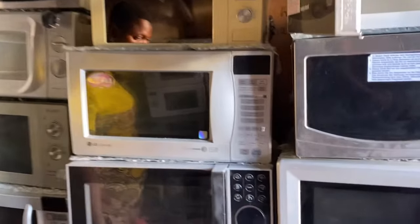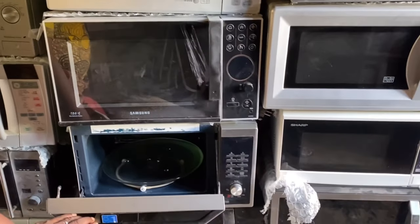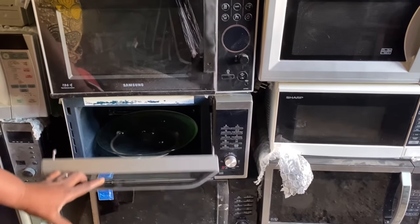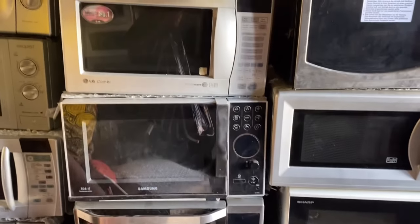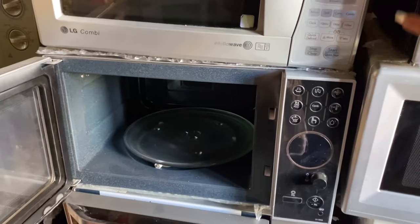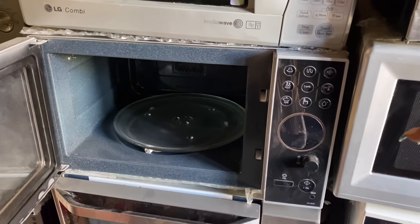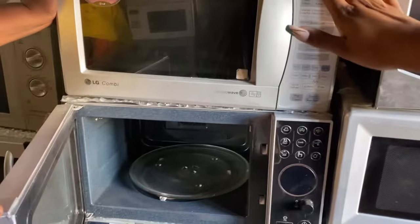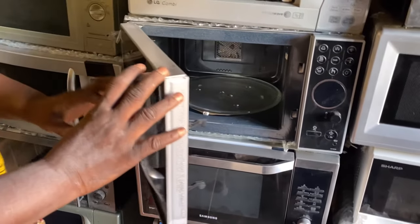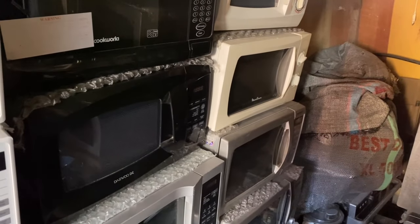Okay. This side: 1, 2, 3. This one is Samsung big. This one goes for 23, 24. It depends. This one's 20,000 naira. So you guys heard the prices. It grills, it roasts, and bakes. It does three things: warming, roasting, baking. And it's about 23,000 naira. If you call her, tell her you're from Abby, she'll give you discount also. This one's at 12,000 naira. They are small sizes, but it microwaves your food and it's working perfectly okay.